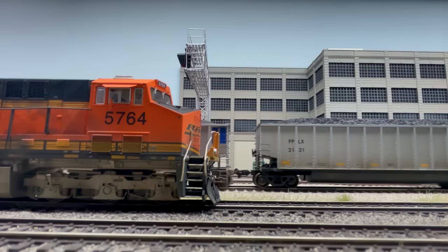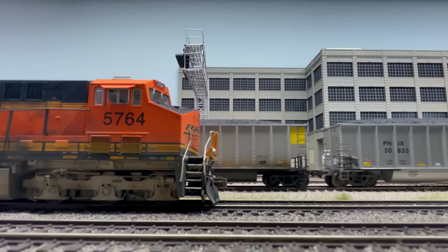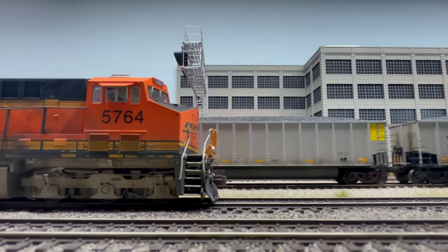There's a set of BNSF ES-44 ACs, which are helper locomotives. However, due to the three AC locomotives that our train has on the head end, helper service is not needed to get our train over the mountains.